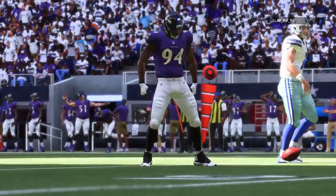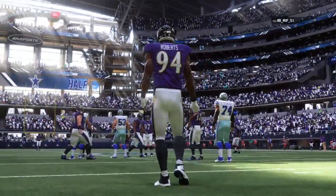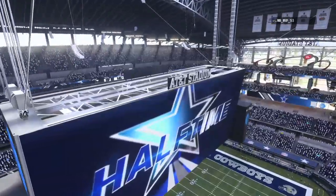So we have reached halftime here with the visiting Ravens out in front as we send you on over to Orlando for Jonathan Coachman in our EA Sports Halftime Report.